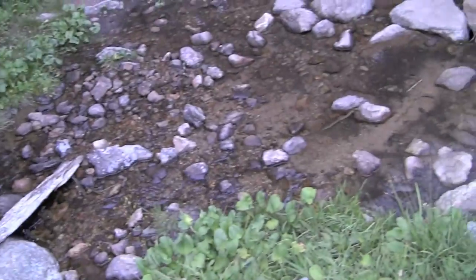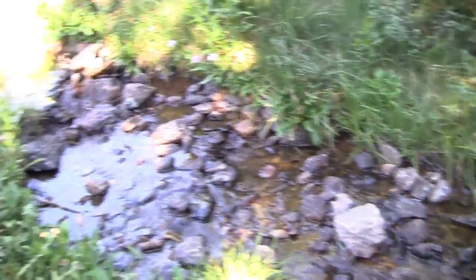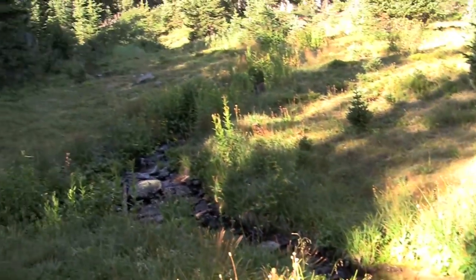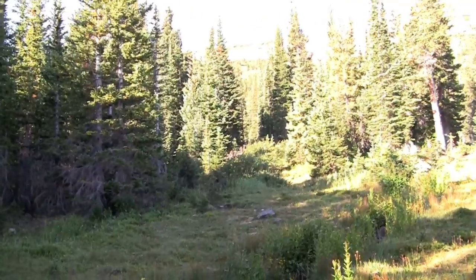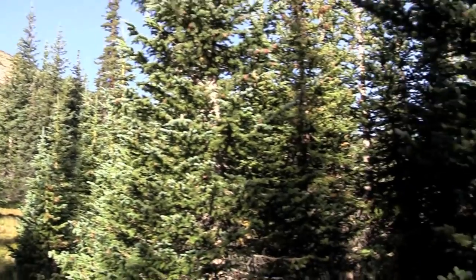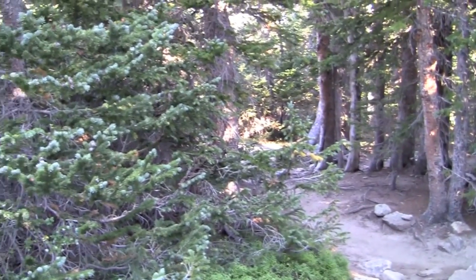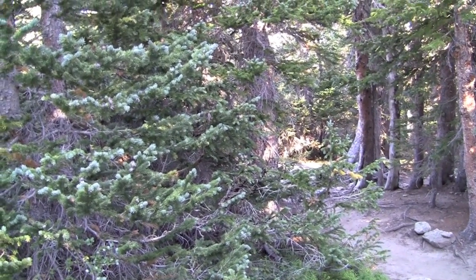So we're gonna continue along the trail for a little while. This is like Mill Creek that trickles along all the way, probably up to the mountainside. But in any case, we're gonna continue on the trail a little more this way. And then at a certain point, we're gonna head on up the peak.